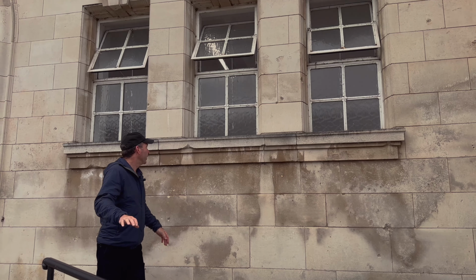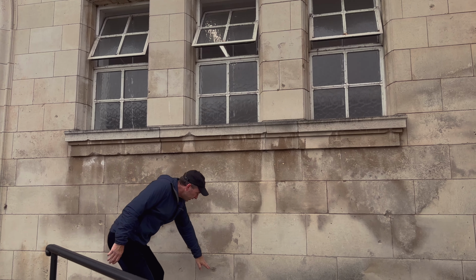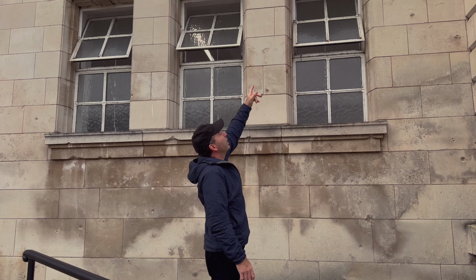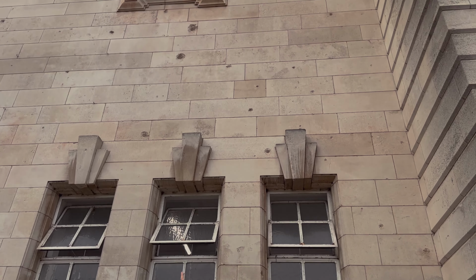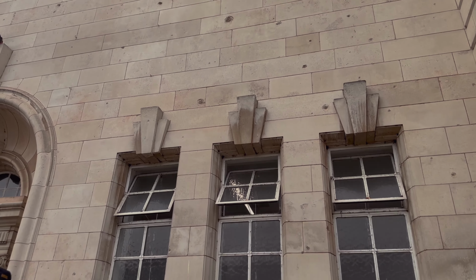Little bit of local history as well. You see these marks here. Looks like there's a bit of neglect in the building, but actually when you look up, if you scan up there, you'll see the pock marks in the building, and they're a result of a bombing raid during World War II. So still showing the marks.